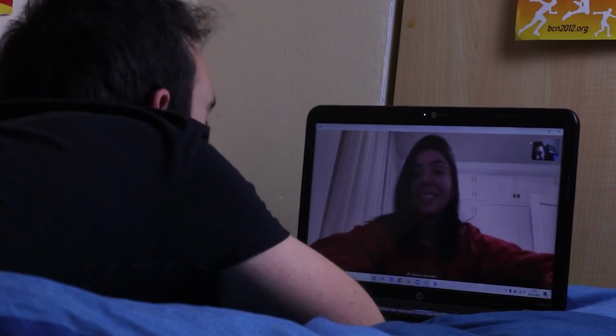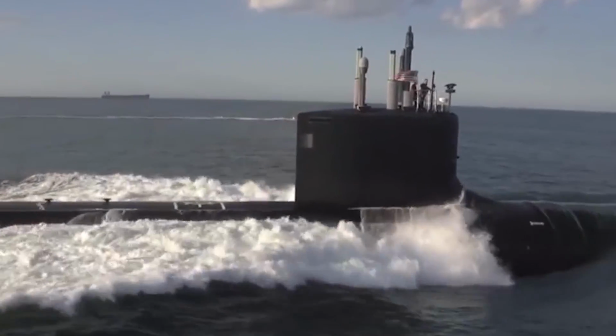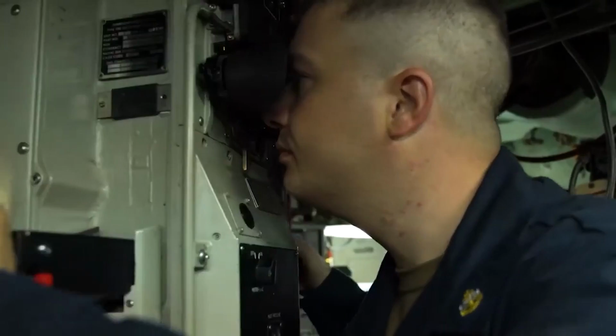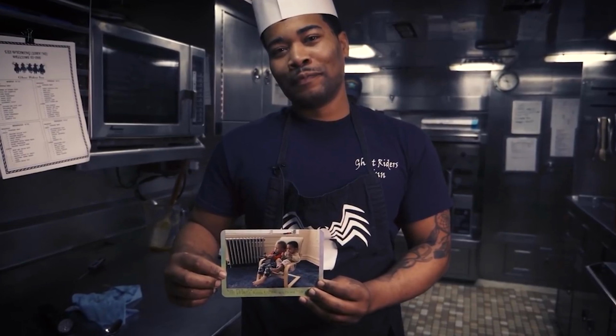Forget taking calls, much less going on Skype or Zoom. Even emails can't get out most of the time, and submarines can spend as many as 90 days of their deployments completely submerged. So submariners can disappear for months on end to their friends and family members back home, which probably adds a lot of stress to marriages.